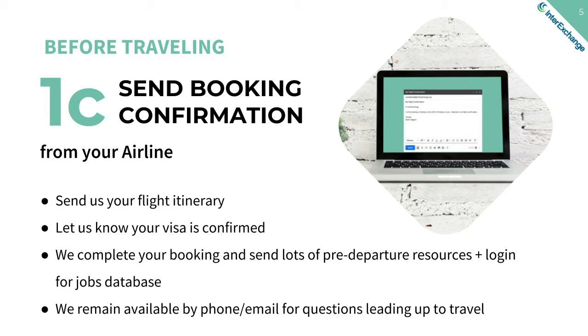So then you've got your visa, you've got your flights. All you need to do is send us your flight itinerary and we'll get your booking finalized. We can't officially book you until we have your flight information because we need to know when you're arriving in order to book your hostel stay. But as soon as we have your flight details, you'll be set and we'll follow up with login information for a member's website with logistical information and job leads. And between this point and whenever you travel, we're also going to be available through phone or email when you have any questions.